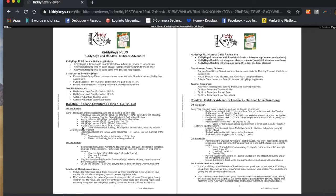There's also improv tracks that are included with the lesson plans. And for this particular lesson, for song number 1, Go Go Go, it's suggesting lesson track number 47 through 54, because those are the improv tracks for letters C, D, E, F, and G. And when we look at that song shortly in the Road Trip Outdoor Adventure book, you're going to see that it includes C, D, E, F, and G. That's why we incorporated the lesson plans above. Uses quarter notes. That's why we had the quarter note lesson.